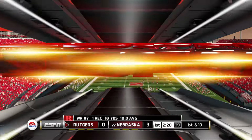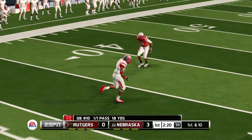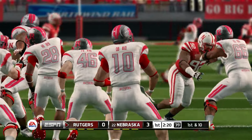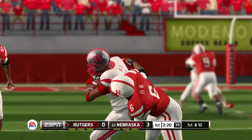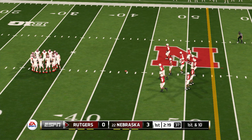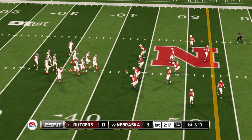I'll tell you what, the defense gambled a bit here and came with the blitz, and a quarterback showed tremendous poise by making a good read and delivered a nice ball to the open man. From their own 43-yard line, it's first down.